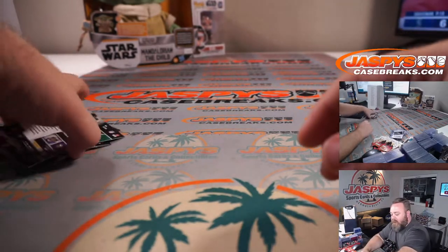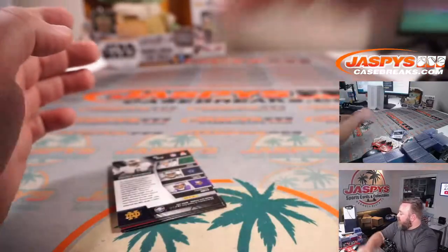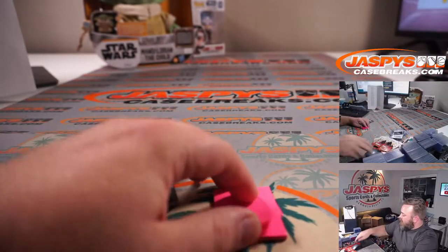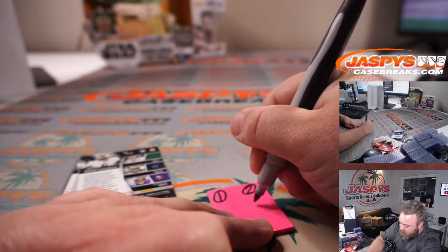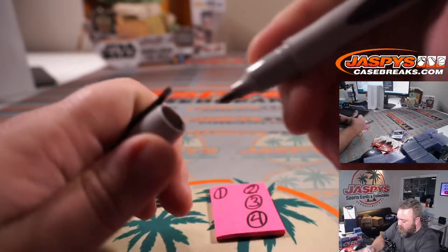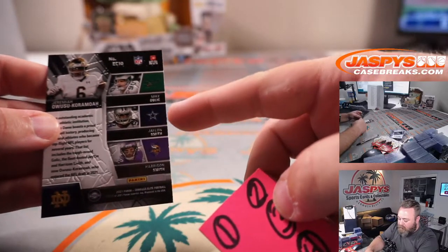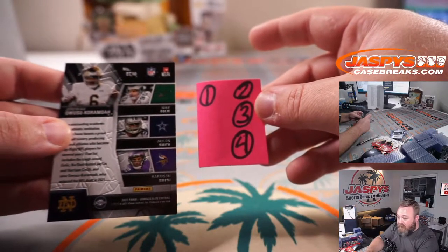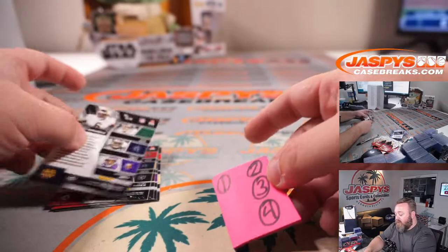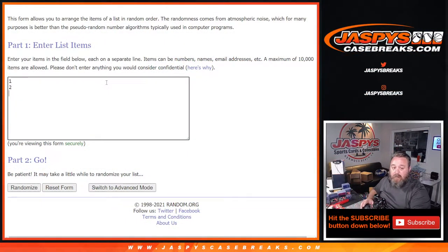So here are the Elite Company cards. We sort and ship based on the back of the cards. So the way that we're going to do this is player one, player two, player three, and player four. So you can see on the back, on this card, it's Jeremiah Owusu-Koramoah, Mike Golic, Jalen Smith, and Harrison Smith. So Jeremiah Owusu-Koramoah is spot one, Mike Golic spot two, Jalen Smith spot three, and Harrison Smith is spot four. So we're going to randomize one through four on the randomizer, and whatever number ends up on top is the spot or the player for those cards that we will be sending them to.